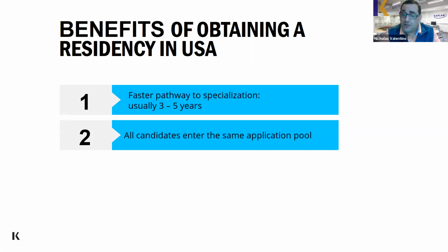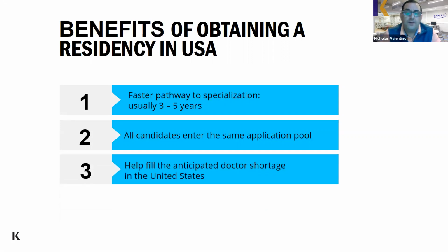Now, like I said, there are challenges for international grads, but the US counts on international graduates every year, and we're going to talk more about that. We need international graduates in the US, and that's not going to change.